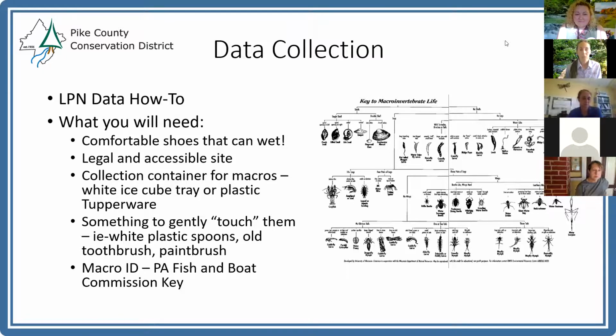It's really important that you pick a site that is safe to access, safety first, and that you're legally allowed to be there, which will go in more depth in another slide. But remember, when you're choosing your site, to reiterate Tara, you want to make sure it's shallow, wadeable, and a good riffle. You know, you hear that swishing water going past the rocks, mixing up the oxygen.